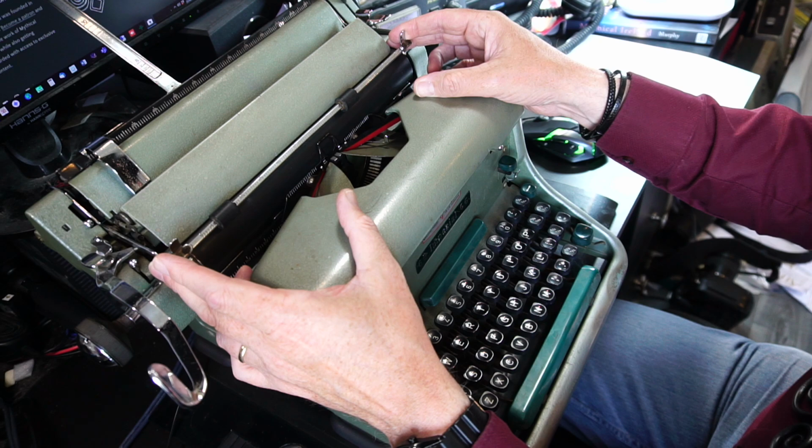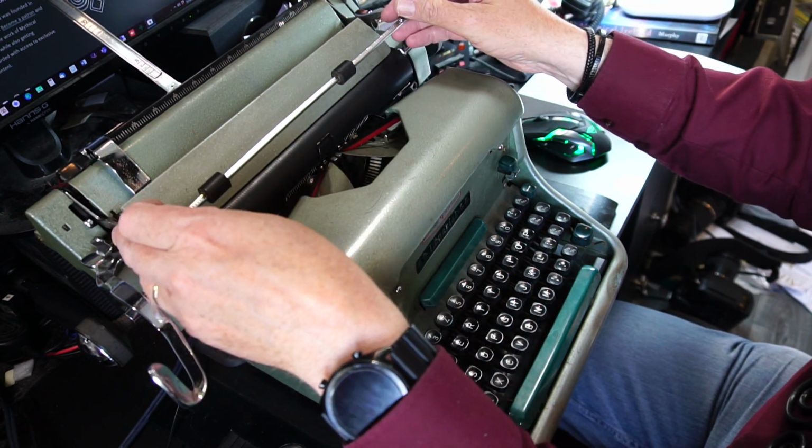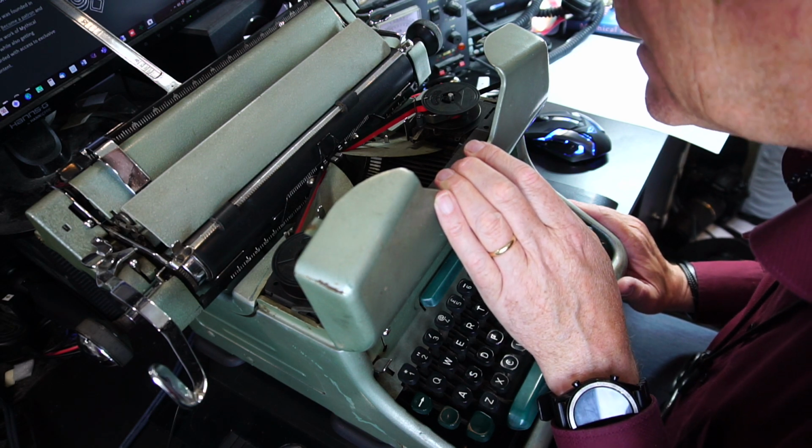Another problem was that the paper bale would not return. I couldn't get it to return back to the platen, so that needed a bit of freeing up. What else?